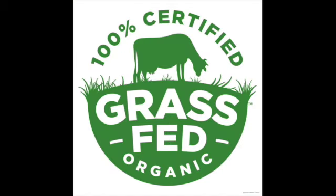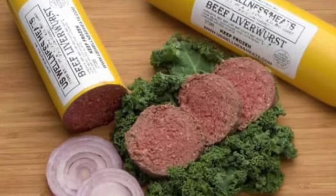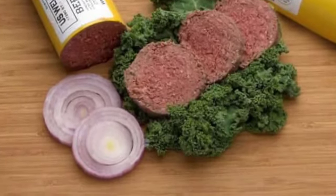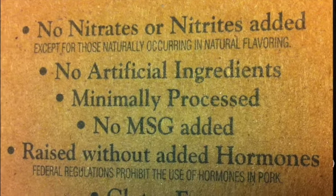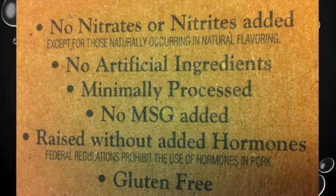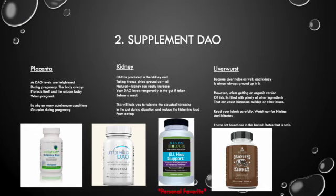eat that. If you do take the liver route, you need to make sure that it was grass-fed, organic, antibiotic, and hormone-free. If you can get it in the form of liverwurst because it contains ground-up kidney and liver, you'll need to watch out for nitrates and nitrites. So far, I haven't found a safe version here in the United States. I've listed here a few options that you can use for DAO supplementation.